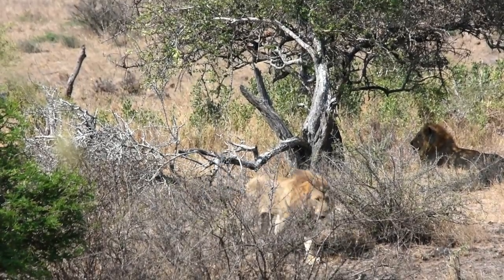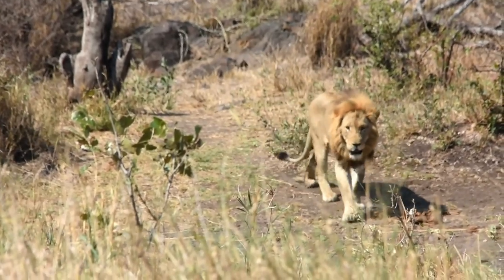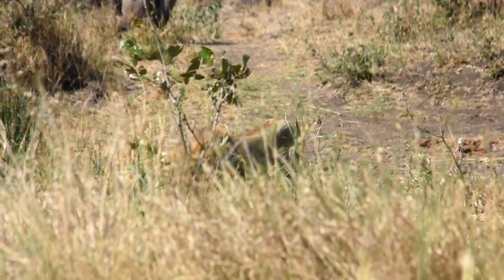There's one male under the tree, there was one that was standing up, and he actually walked down to the river to go and drink water. We can't see him at the moment because he's still drinking water. It's still quite an amazing sighting.